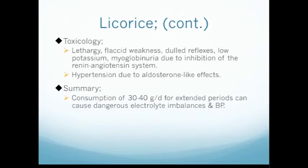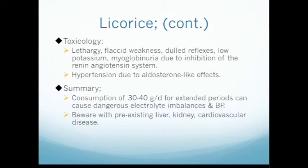The summary: consumption of 30 to 40 grams per day for extended periods can cause dangerous electrolyte imbalances and blood pressure problems. Beware of this with existing liver, kidney, or cardiovascular disease. It can cause retention of sodium and body fluid.